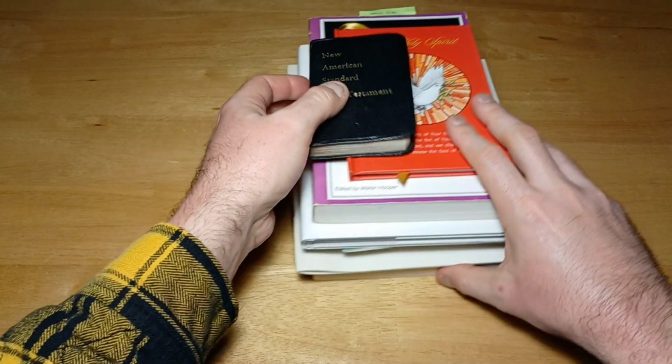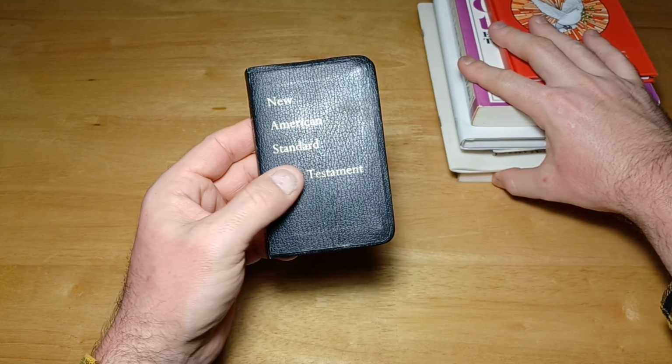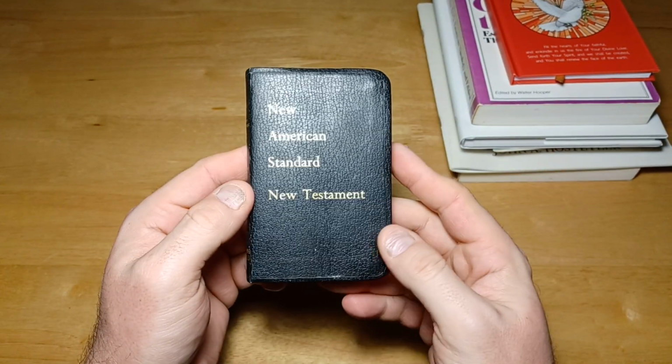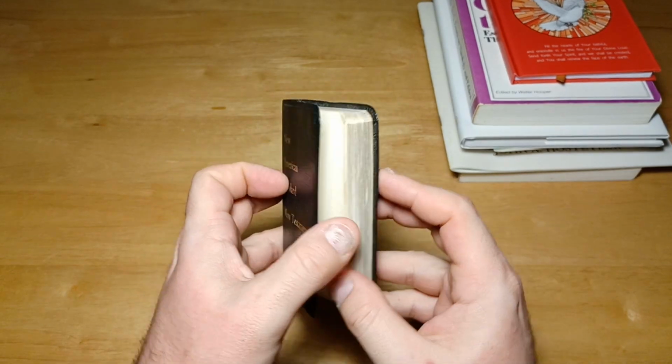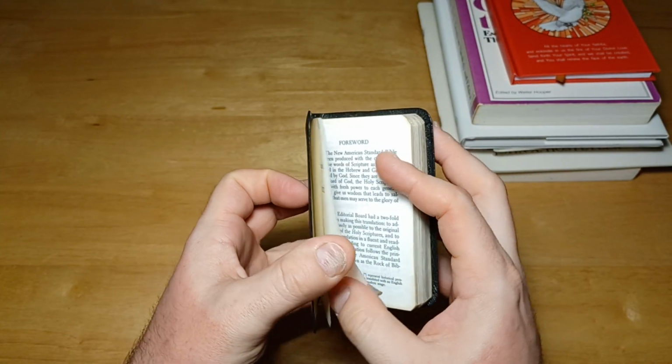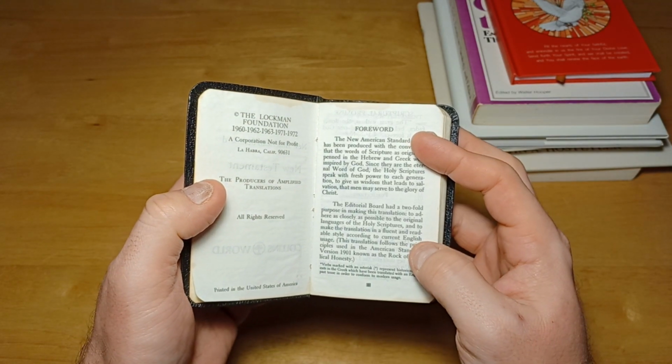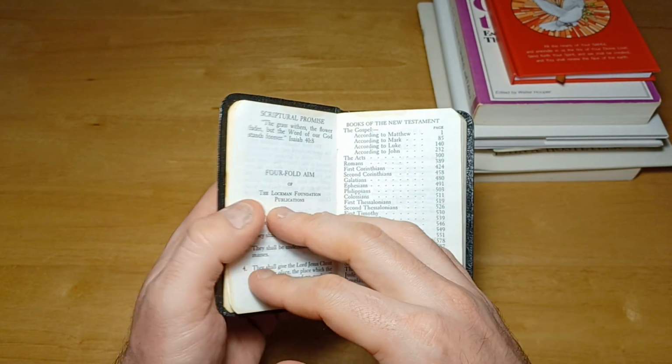And first item on top here is a little NASB New Testament. That was kind of neat. I've not seen a little NASB like this before. It's the 1972 edition, so very similar to the '77, which was standard for many years.